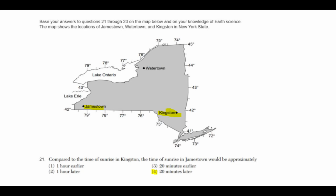Every 15 degrees is 1 hour, so that can be 1 hour later. The time of sunrise in Jamestown must be around 20 minutes later, less than 1 hour. And it's not earlier because sunrise and sunset happen in the east first. So Kingston will have sunrise and sunset earlier.